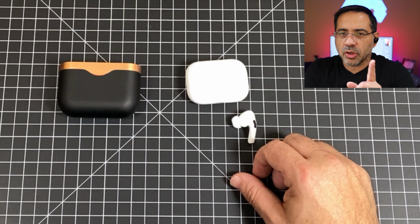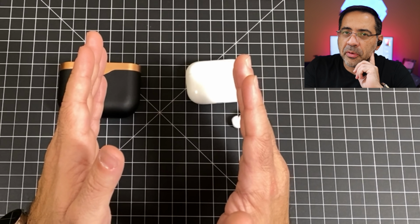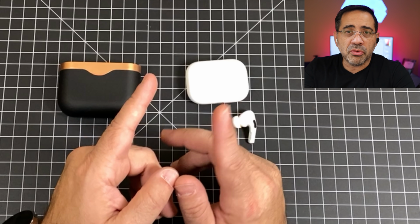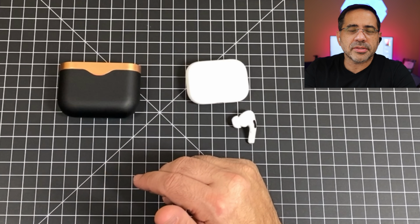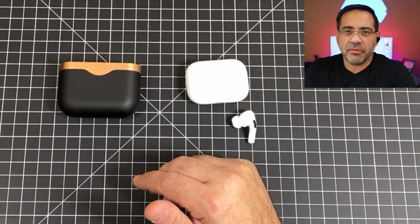Active noise canceling, total different story. The active noise canceling for the Sonys is superior. I feel that they're able to remove and reduce more of the ambient noise. And what I also like is that the Sony app has multiple levels of configuration.